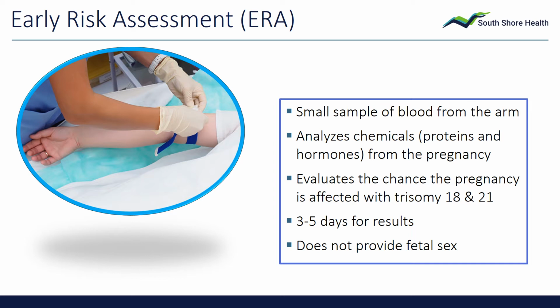Early risk assessment involves taking a small sample of the woman's blood, measuring hormones only present during pregnancy, and estimating the chance for a pregnancy to be affected with Down syndrome and trisomy 18. This screening test has a detection rate of approximately 84% for these two conditions. The false positive rate is about 2%. That means 1 out of 50 times we do the test, the results indicate an increased chance when in fact the baby is not affected.